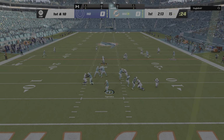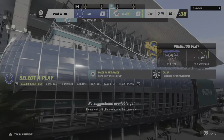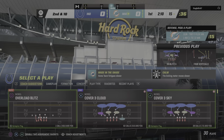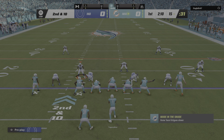After the turnover, it's Tua. Dancing to his left. And he'll be hit as he releases it, and that'll fall incomplete. Well, he certainly did a nice job improvising there, extending the play, hoping someone would come open downfield, but they never did.